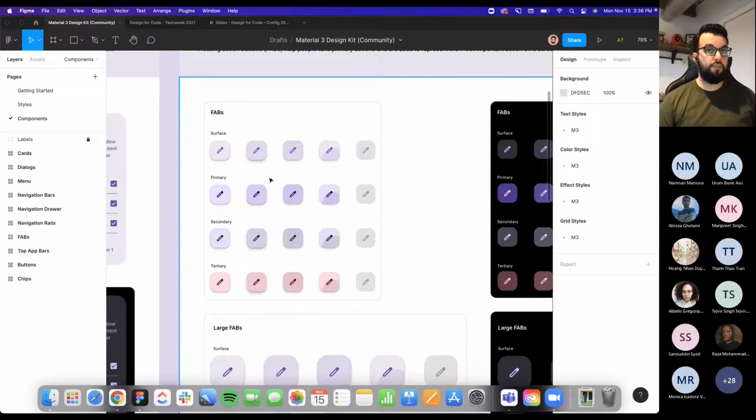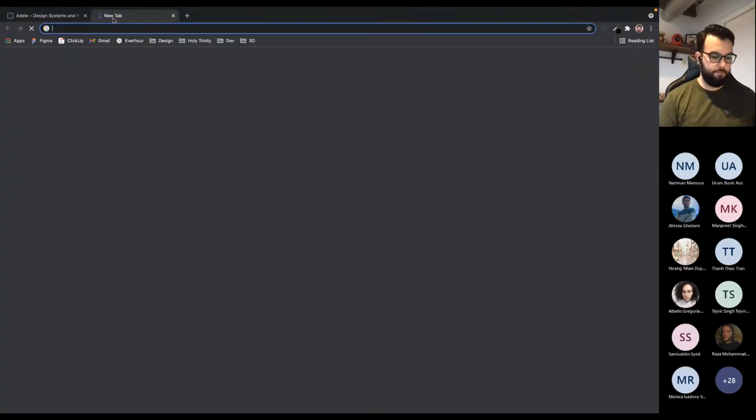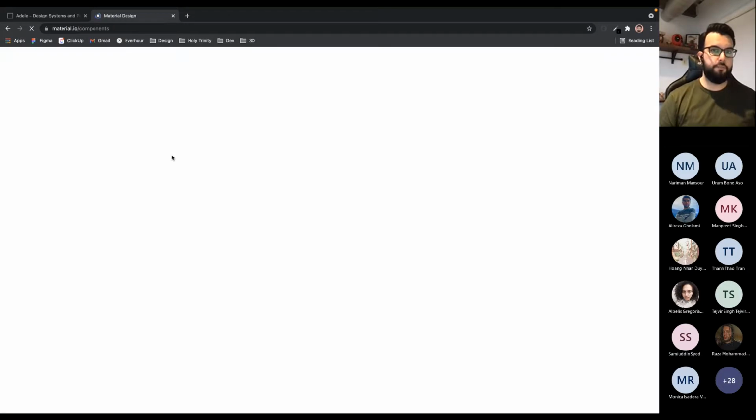And these are also available on the website. So if I were to go on Material Design, and I went under the component section, once it loads, this is exactly what we saw on Figma.